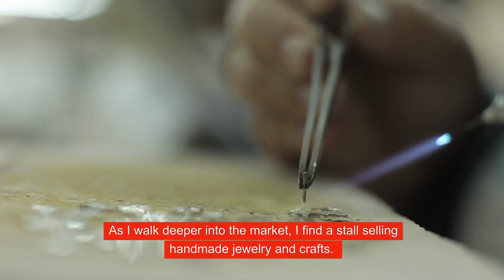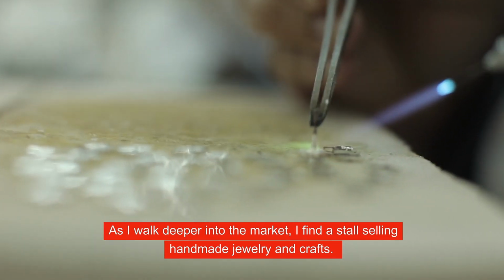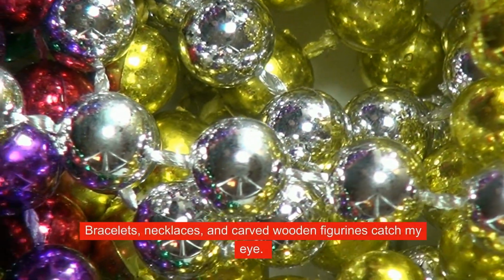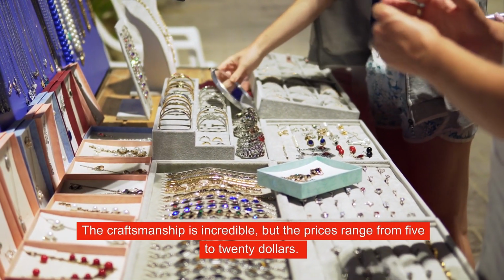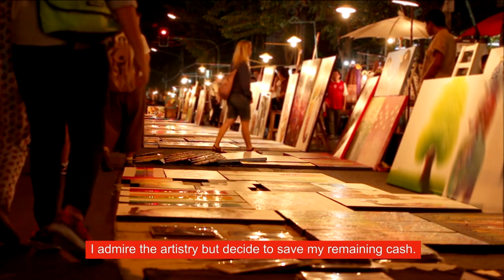As I walk deeper into the market, I find a stall selling handmade jewelry and crafts. Bracelets, necklaces, and carved wooden figurines catch my eye. The craftsmanship is incredible, but the prices range from $5 to $20. I admire the artistry, but decide to save my remaining cash.